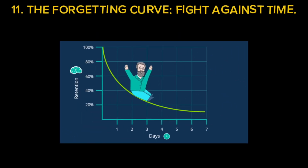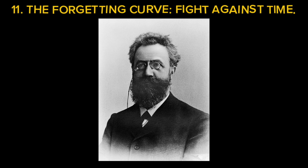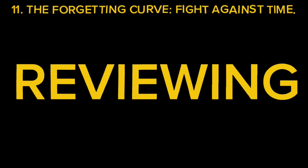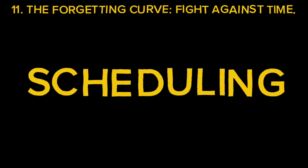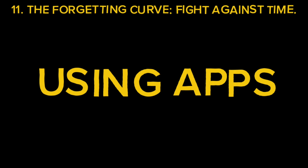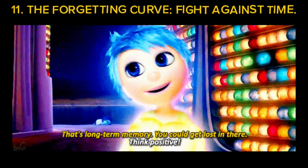11. The forgetting curve. Fight against time. German psychologist Hermann Ebbinghaus discovered the forgetting curve, which shows how memory retention decreases over time without review. Combat this by reviewing material immediately after learning. Schedule spaced repetitions, e.g. after 1 day, 1 week, 1 month. Use apps for spaced repetition. Frequent reviews help transfer knowledge to long-term memory.